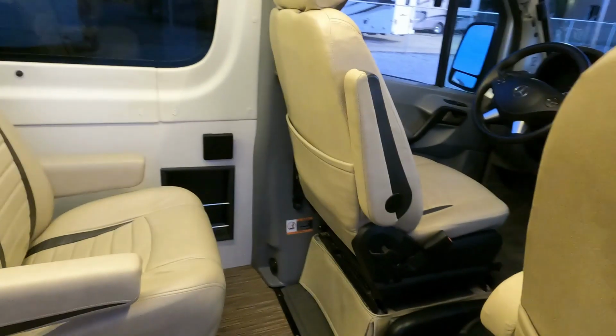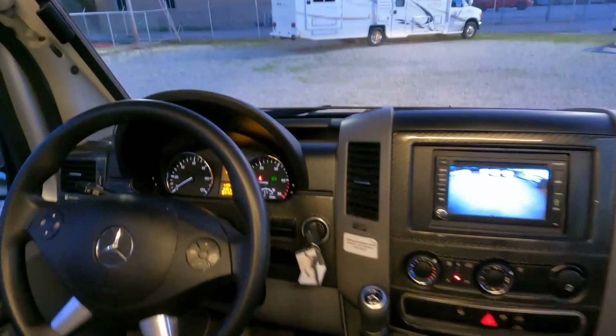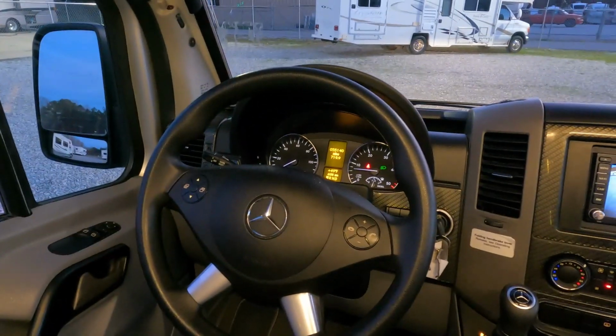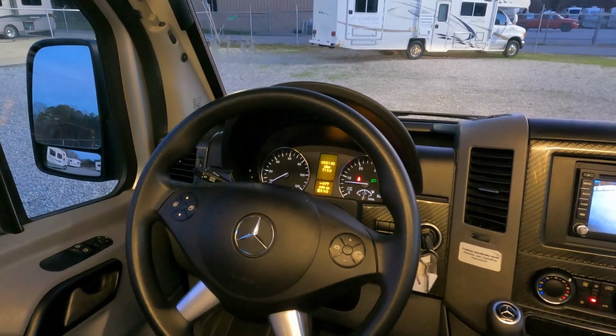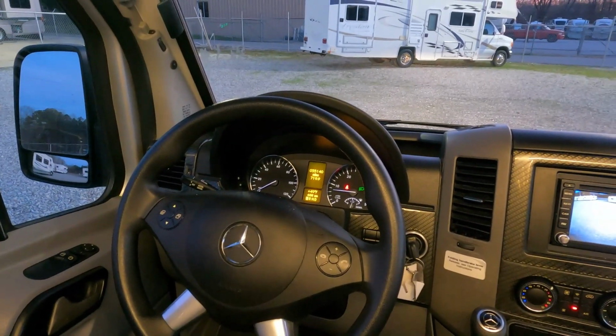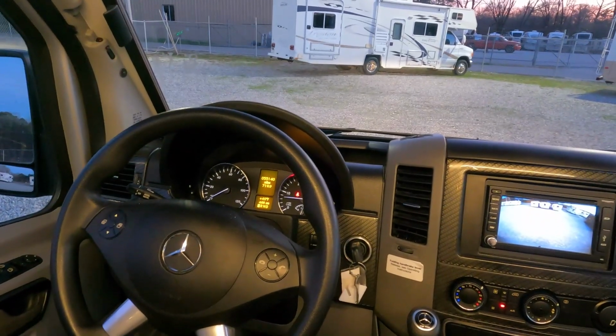Let's crawl inside of it. Now we can kind of take our time since it's getting dark, but it doesn't really matter inside here. Start here in the front cab. Dash heat and air work great. What's cool about these vans, no pun intended, is that you can keep pretty much the entire van cool just off the dash area when you're driving down the road.